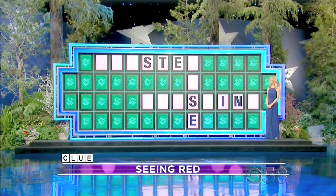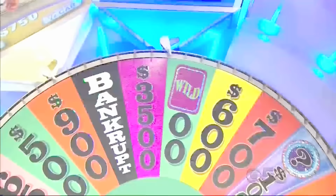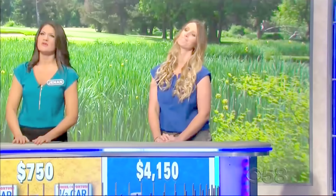So buy a vowel, spin it, try to solve it. I'll buy the O, please. Well, that's the last of the vowels, so we know at least one will be up there. Turns out it's going to be two of them. Oh, boy, what letter would you like? R. One R, worth $3,500. You did all that work and then sometimes this game makes me nutty.